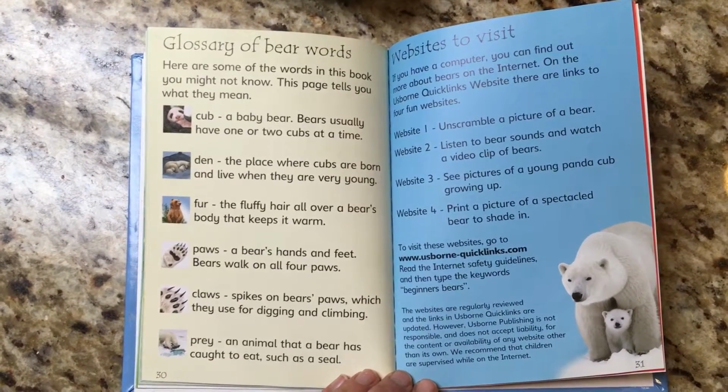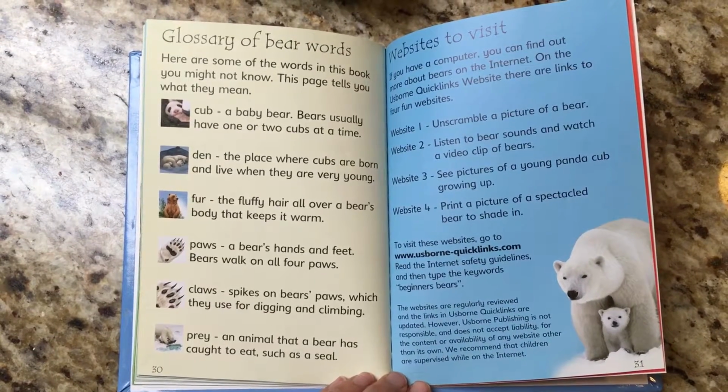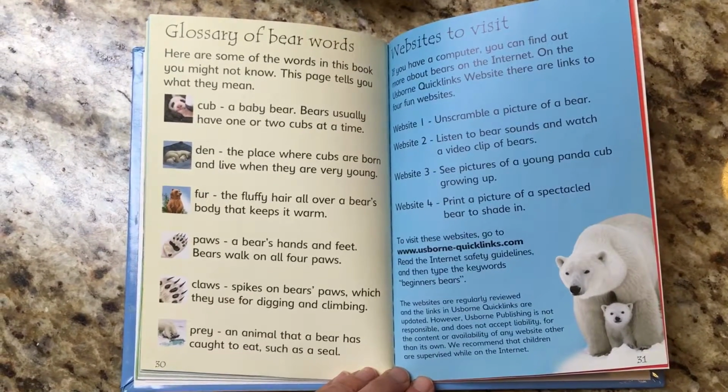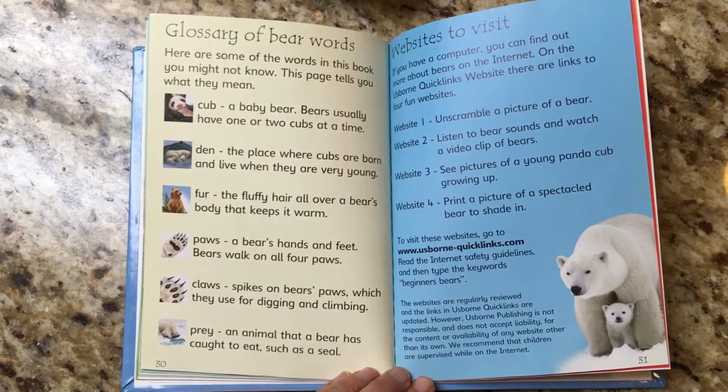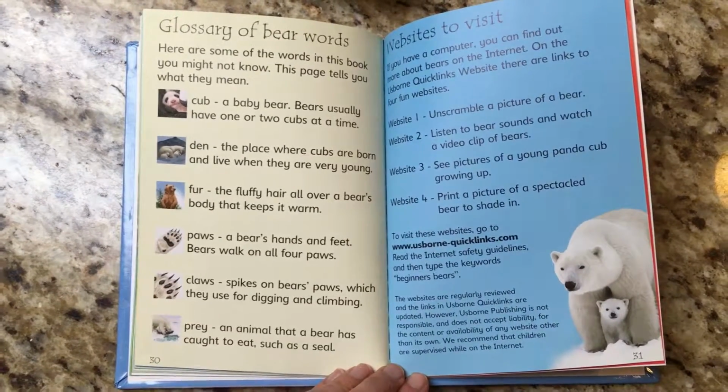Paws, a bear's hands and feet. Bears walk on all 4 paws. Claws, spikes on bears' paws, which they use for digging and climbing. Prey, an animal that a bear has caught to eat, such as a seal.